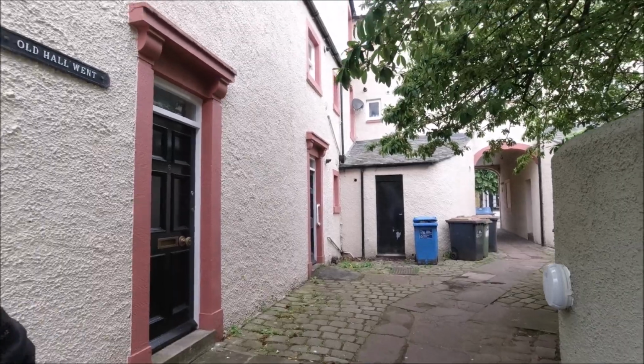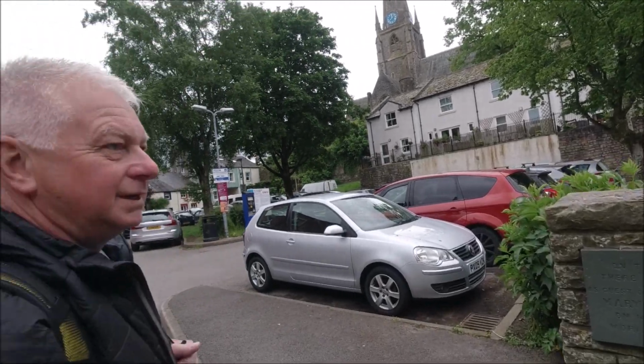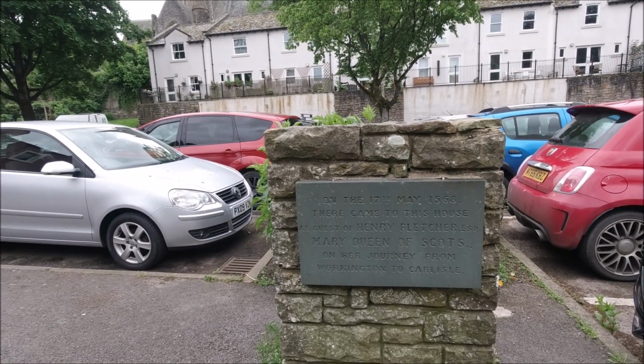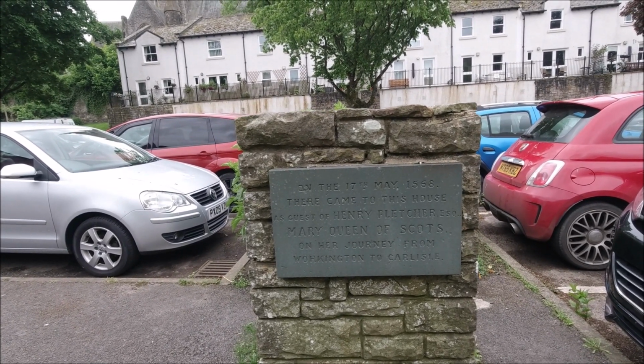So this is the house that was standing here, where Mary, Queen of Scots, stayed. That's what we didn't tell you in this video. On her escape from Scotland, Mary Queen of Scots landed on the Cumbrian coast and spent 3 nights here before she was arrested, and her last 3 nights of freedom were spent in Cockermouth. It says on the 17th of May 1568 there came to this house as guest of Henry Fletcher Esquire, Mary Queen of Scots on her journey from Workington to Carlisle.